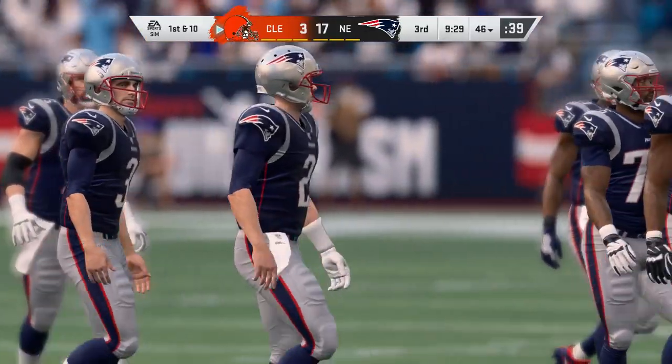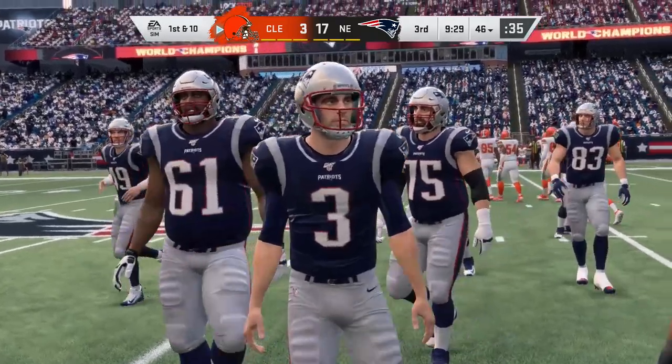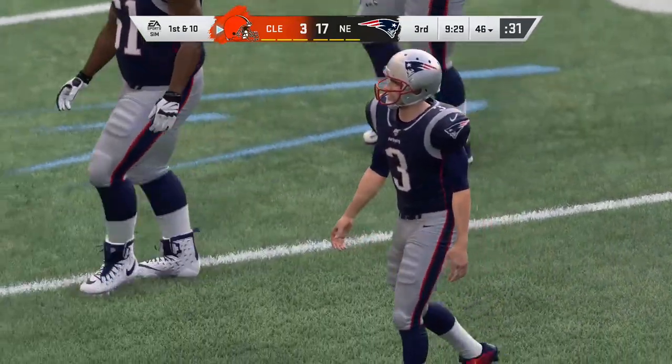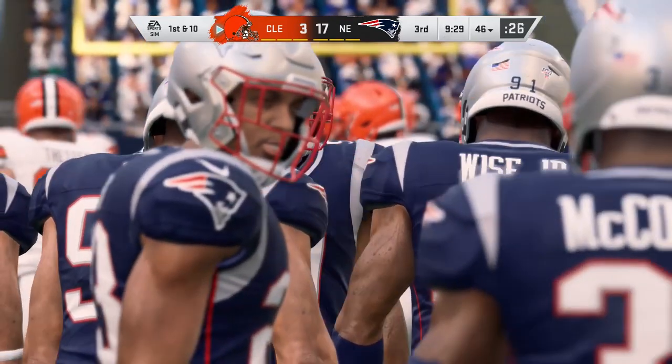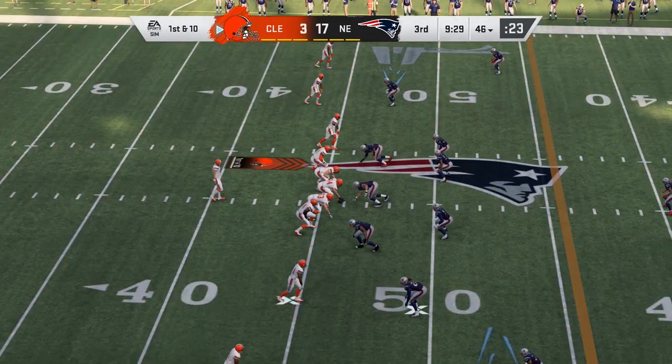So it's an empty possession, and as a kicker, not the way you want to start your day's work. And now each team's missed a field goal here so far, Brandon, so apparently neither guy is immune. So the missed 56-yarder, and now the flip side. Good starting field position at the 46 near midfield.